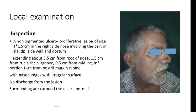Sir, I can do a dermoscopic examination for the ulcer, and intranasally, we can do a nasal endoscopy. Basically we don't know how much in depth it has gone. So for looking at that, you can also go in for a bimanual palpation to understand whether the mucosa of the lining of the nose is also involved. On examination, the ulcer is not fixed to the lower lateral cartilage. Okay. Fine.